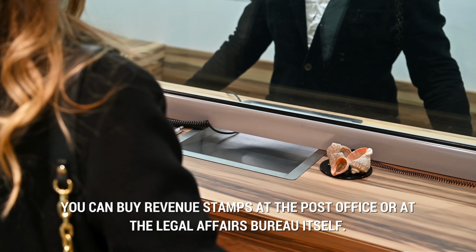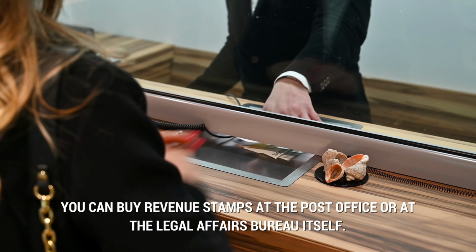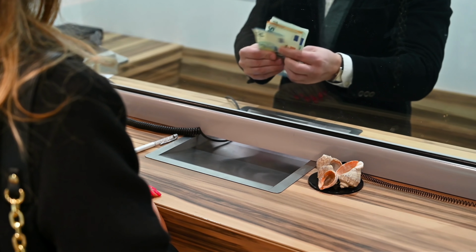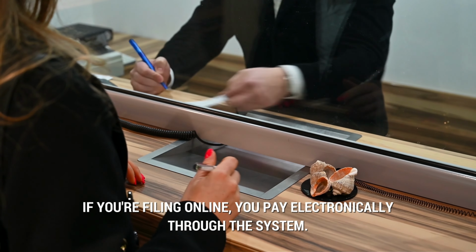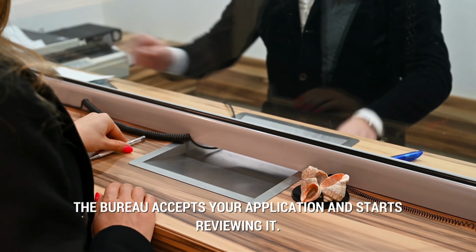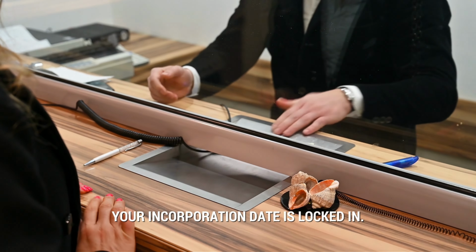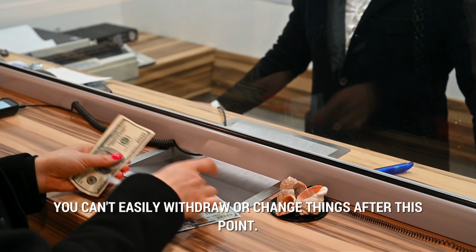How do you pay? You can buy revenue stamps at the post office or at the Legal Affairs Bureau itself. Stick them on the payment form and include it with your application. Or you can just pay cash at the Bureau's payment counter. If you're filing online, you pay electronically through the system. Once you submit, that's it. The Bureau accepts your application and starts reviewing it. Your incorporation date is locked in. You can't easily withdraw or change things after this point.